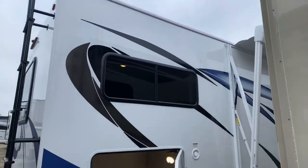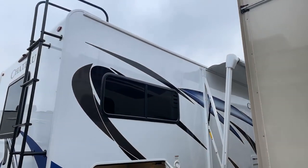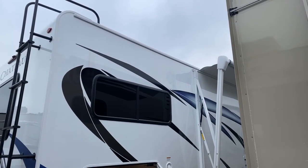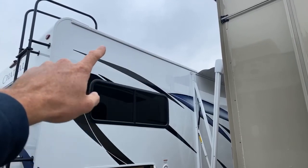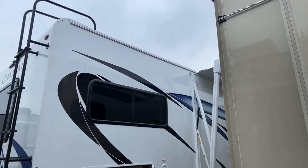And you might be thinking, Mike, you're super weird. Why are you pointing that out to me? Well, I'm pointing that out because the competition doesn't do it like that. In fact, the competition, you don't see that rail there because it's actually on top of the roof.